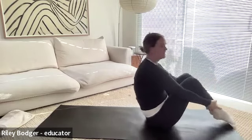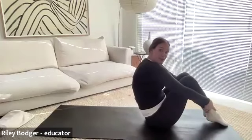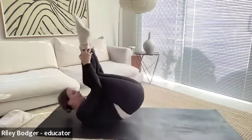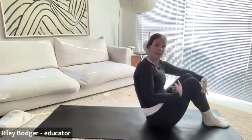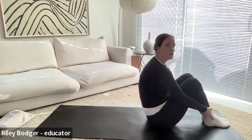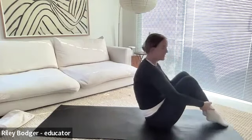Hands around, up onto the toes. Scoop your belly in, find that round spine. Look after your backs, start to roll back onto your mat. And then come all the way up, feet come down. Keep the round spine the whole way through. Keep even distance from your thighs to your chest. Two more. If you want a challenge, try and go toes rather than full foot on the ground.